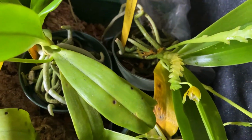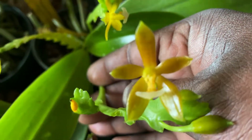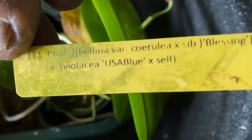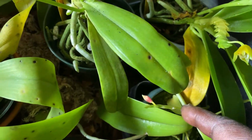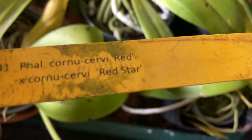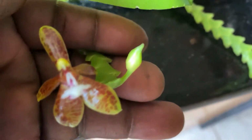So let me go over some of these tags just to get that out of the way. This one is cornu cervi jungle times cornu cervi yellow. I'm not sure what jungle looks like. I would think it would be more, but beautiful nonetheless. Okay, so this one is, I'm not sure what that is. That is not the tag on the plant, but that is a cornu cervi. It is a red. That is the wrong tag. You can see the blooms right there that are coming. Let's see what this one is. Cornu cervi red times cornu cervi red star. And that's this one that's opening up. And of course, this is the cornu cervi that I showed you from the book.